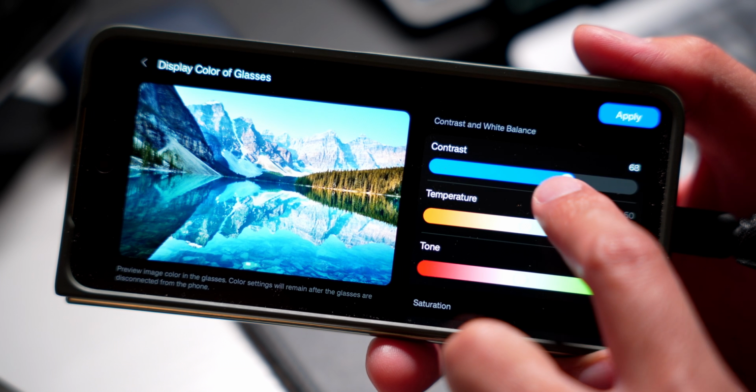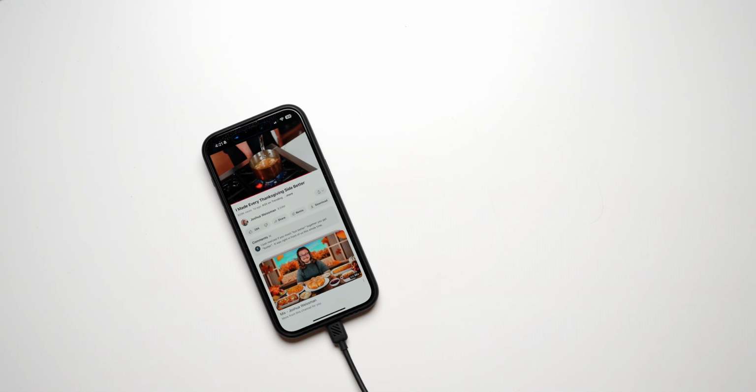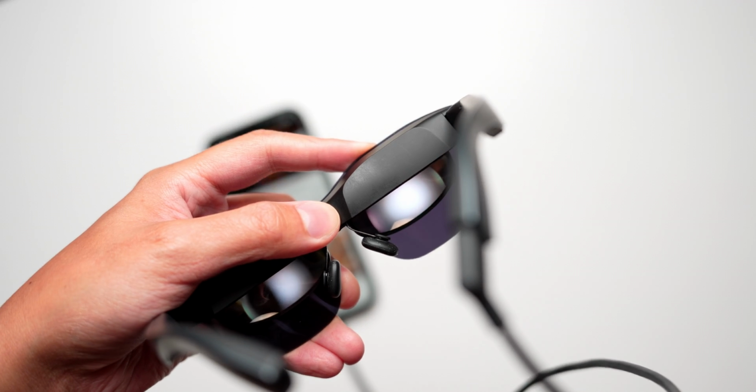Now, while the 3D space is really nice to access and gives the glasses a more futuristic feel, you can always just mirror the displays from smartphones. And that's where the use cases of AR or XR glasses really come into play.